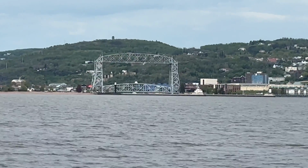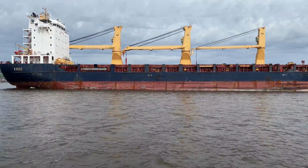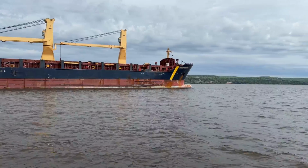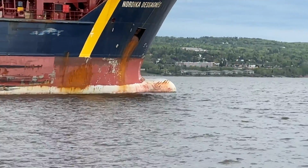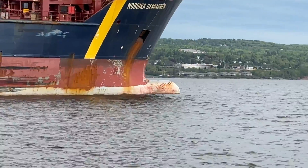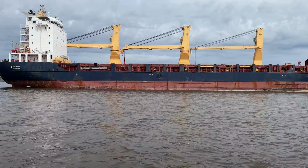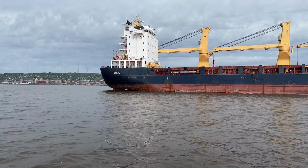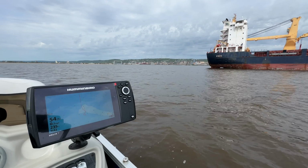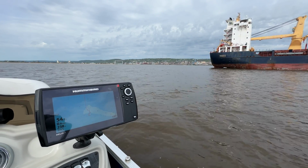There's the aerial lift bridge in the distance. And we are next to the Nordika Desgagnés. The first thing that stands out to me is I can see the bulbous bow that helps with efficiency as this vessel goes through the water. You can see those 3 huge cranes, big superstructure. Well, let's take a tour around the boat now. Something else to point out, water depth 54 feet as the ship sits at anchor.